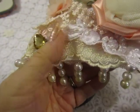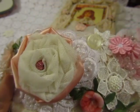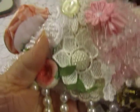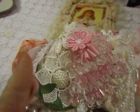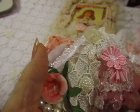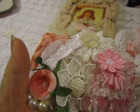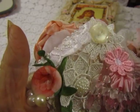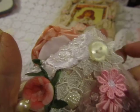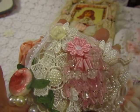Isn't this amazing? Goodness me. And then here, well, I don't know where to start. This is stunning. Antoinette, this is just gorgeous. Thank you so much for putting so much time and love into this.